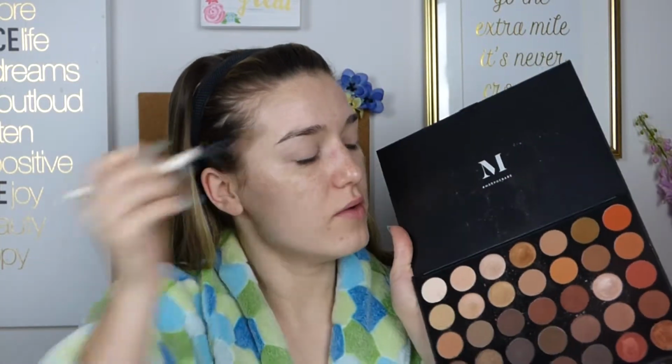It doesn't have a name, but it's just a standard fluffy brush. And I'm going to go in with this shade on the top row, third from the right. I'm just going to put this in my transition area right above where my crease begins.